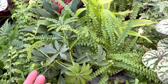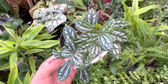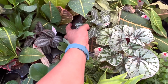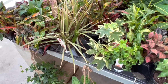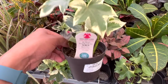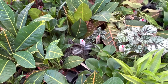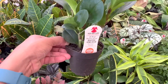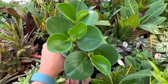The Schefflera, dracaenas, an aluminum plant. Look at this little baby. Pretty. They got some crotons, syngonium. They got a sensation piece, Louis. One of my wishlist plants. They're just so expensive. Look at this massive ivy. So pretty. Crotons. Look at these peperomias. Ooh. Looks so good. $4.98. It's so gorgeous.